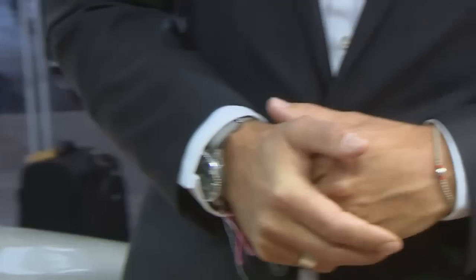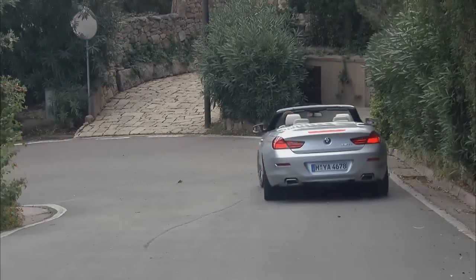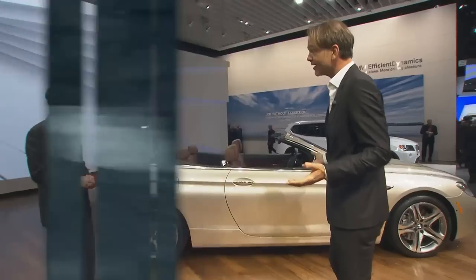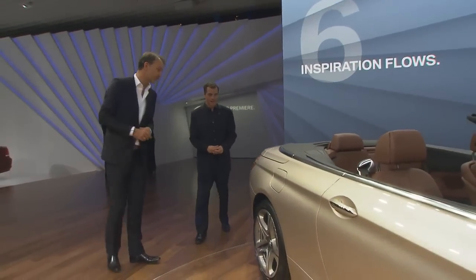It is, yeah. It is what my design team and I have been working on very hard for the last 3 years. It is one of four world premieres that we have here. But the 6 Series, of course, is special. It's a top of the line for the BMW brand. It's a sporty vehicle and a very elegant car. We've taken great care in the design to make sure that that elegance comes across, especially in the side view. We stretch the wheelbase, we improve the proportions.